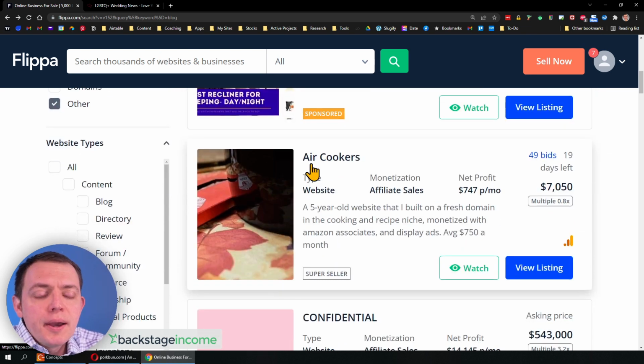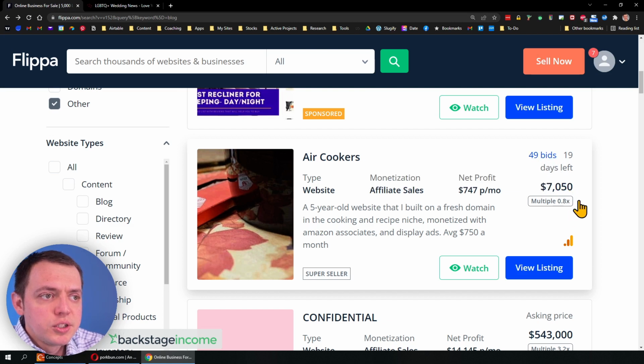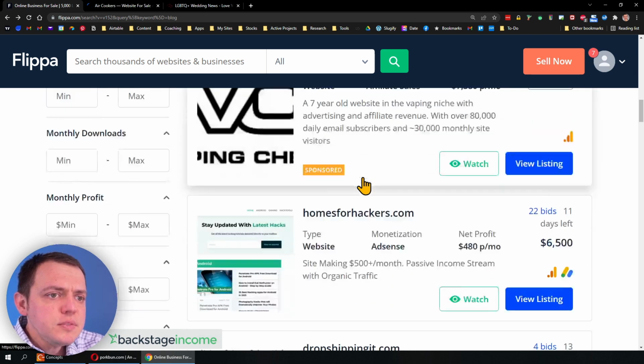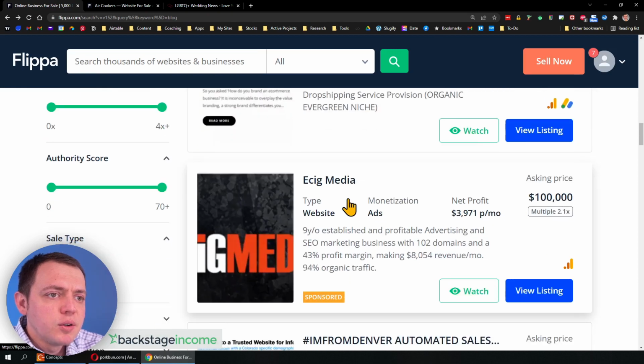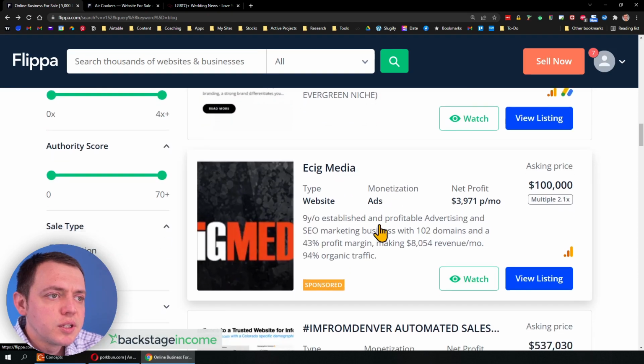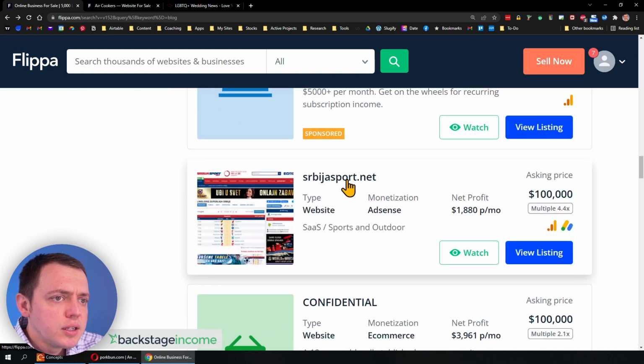What is it making? So if you're interested in air cookers, here's an interesting website with 49 bidders and a cheap multiple. It's making about $747 per month. Is it something you might be interested in? So you could go ahead and open it up. There's some other ones for, let's say, homes for hackers or drop shipping, or here's a media company that's doing kind of ads. So you can go ahead and take a look which one makes more sense.